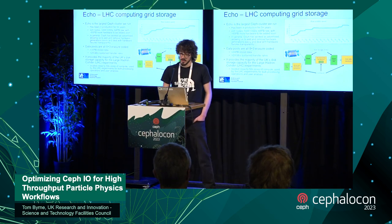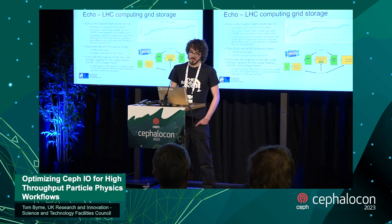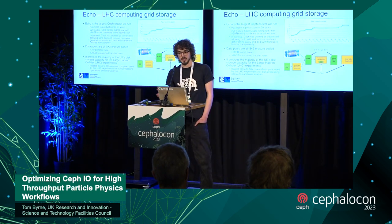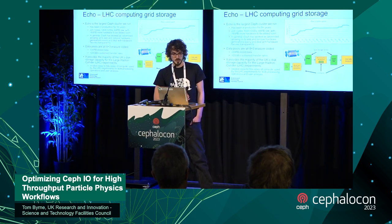The data that's stored in ECHO is all in EC8+3 pools. We've got over 30 petabytes of data stored in it now, and at any given time you can expect to see something like 20 gigabytes a second of transfer onto our analysis cluster. So this is a fairly big and fairly well-used cluster.